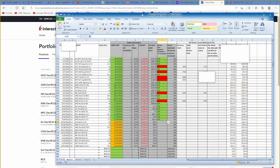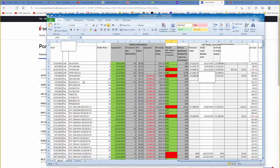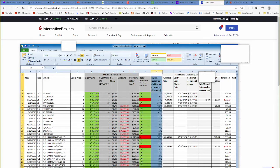So I do have a tracking spreadsheet. And so going back to the middle of 2020. So first column is when I sold it. Here's the expiry date. Okay. And here is how much I'm at risk for. So with Whitecap, what I was doing is I was on the hook for 600 shares at $10. So $6,000 is my exposure. So that goes into here. Here's the premiums that I've collected. Okay. But looking at column K, when you annualize it, this is the return.